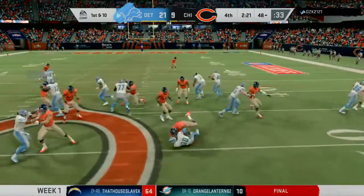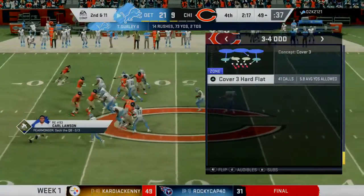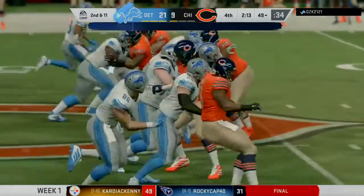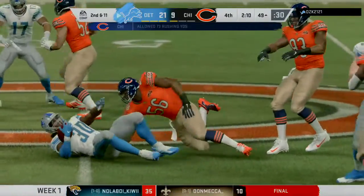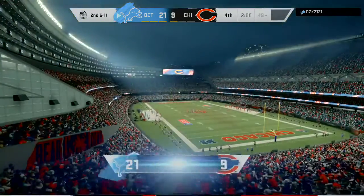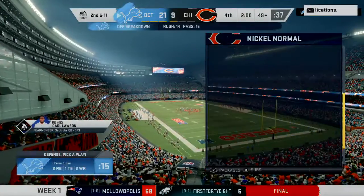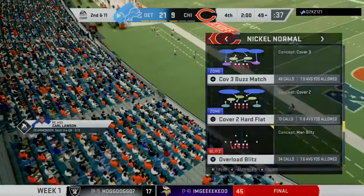On 1st down, it's Gurley. And I think this defense knew what was coming as he is smothered behind the line. It's a loss of a yard there, and now 2nd down. You'd have to think likely another running play coming here, 2nd and 11. 2 minutes left to play in this football game here on EA Sports.